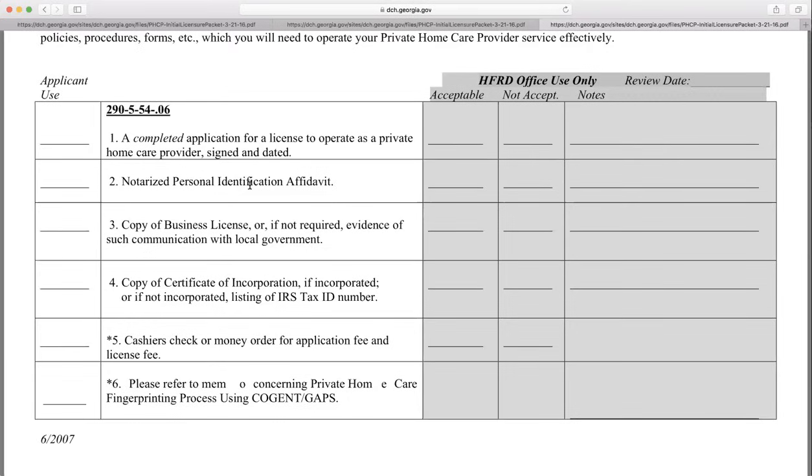Notarized personal identification affidavit. Remember, we talked about that. It needs to be notarized. They're going to say, yes, you're going to mail this to them. They're going to say, yes, we received it. A copy of your business license. They're going to say, yes, we received it.